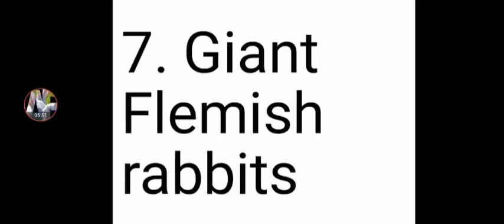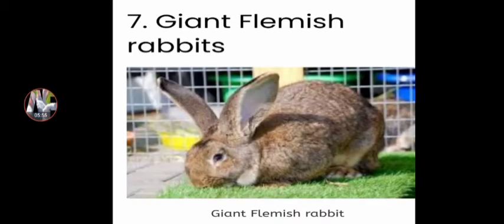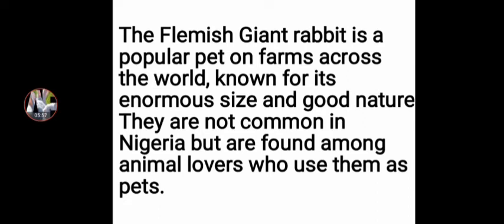Next is the giant Flemish rabbit. The giant Flemish rabbit breed is a popular pet on farms across the world, known for its enormous size and good nature. They are not common in Nigeria, but are found among animal lovers who use them as pets.